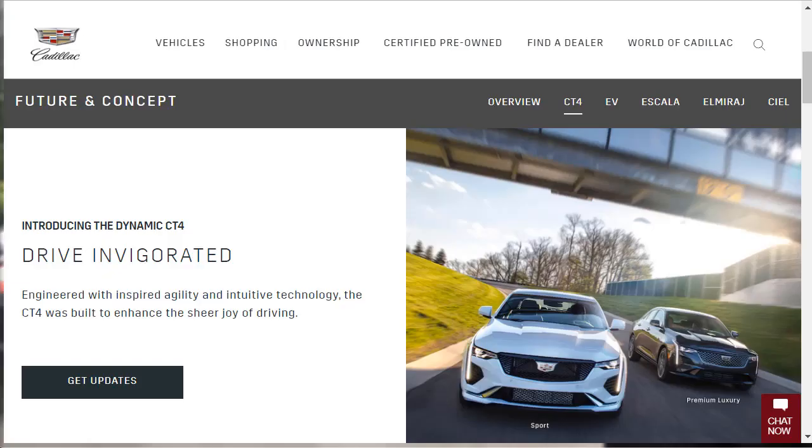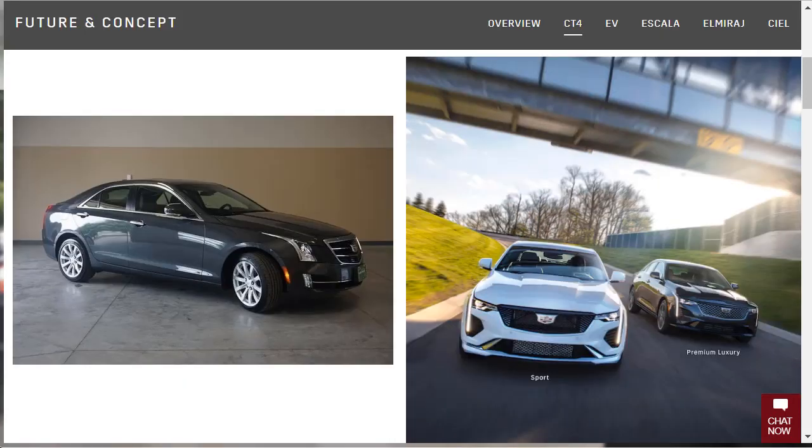Okay, let's jump into this quick first look review of the new upcoming 2020 Cadillac CT4 Sedan, and you know what? This thing looks great. Like I said in the intro, the Cadillac CT4 is replacing the Cadillac ATS. Maybe you do, maybe you don't know what the Cadillac ATS looks like, so let me put up a photo. Okay, so here's a picture of a Cadillac ATS.